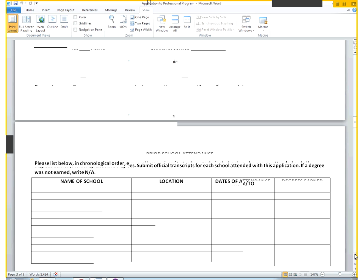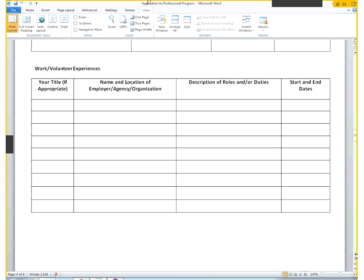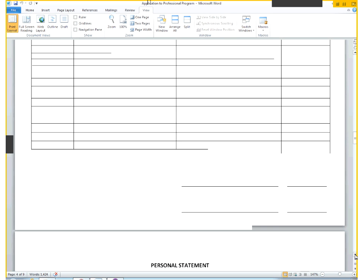So this is the application. This talks about prior school attendance. You can put your high school, but nothing before high school, please. And any other colleges, 2-year or 4-year institutions that you've attended. Work and volunteer experience. If you have any work experience, put it up there. I don't care if you worked at McDonald's 2 hours a week. That's work experience. Or if you volunteered anywhere, put that experience on your application.